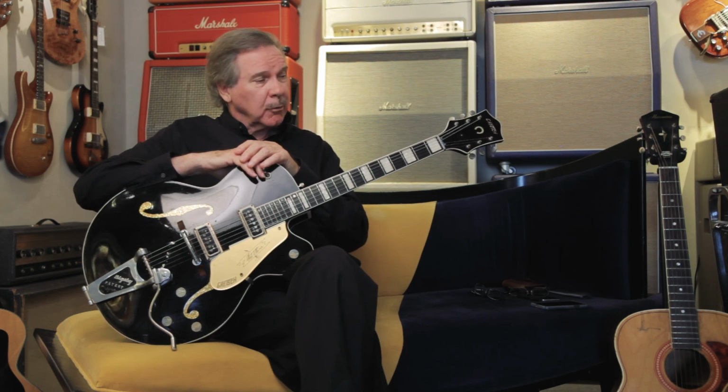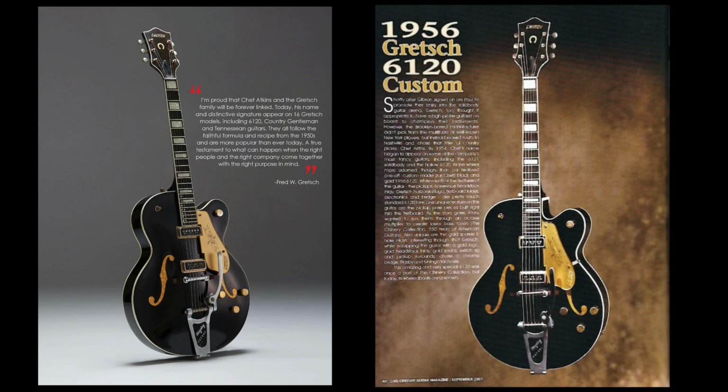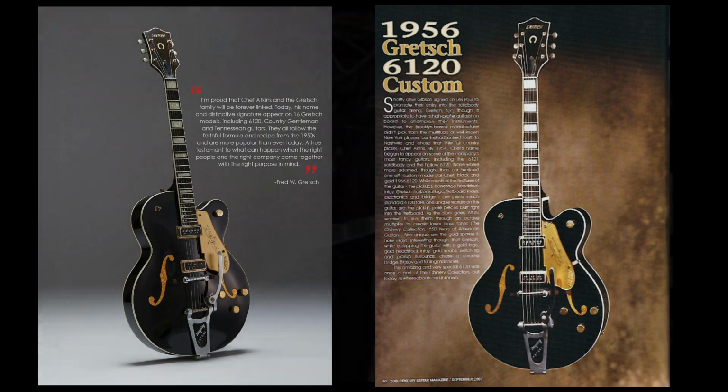Hi, I'm Tom Doyle here at Rumbleseat Music, and I'm Les Paul's right-hand man for 45 years. I'm here with this great American instrument made by Gretsch for Chet Atkins. Just a fantastic prototype that he was using in 1956.